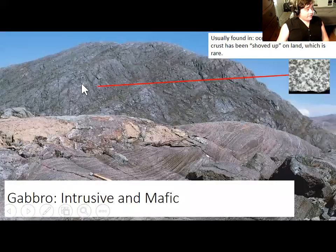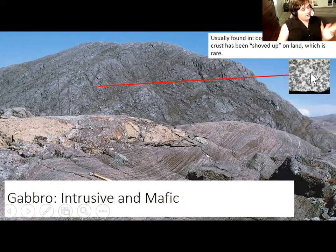In contrast to this is gabbro. This is actually the rock that we were looking at earlier that forms at the base of the ocean crust. And this is what that particular sample looks like. And this is not a particularly dark gabbro again. This is almost borderline between diorite and gabbro, but I'd say that the mafic minerals make up a little more than half of it. And there's also green, which indicates that there's some olivine.